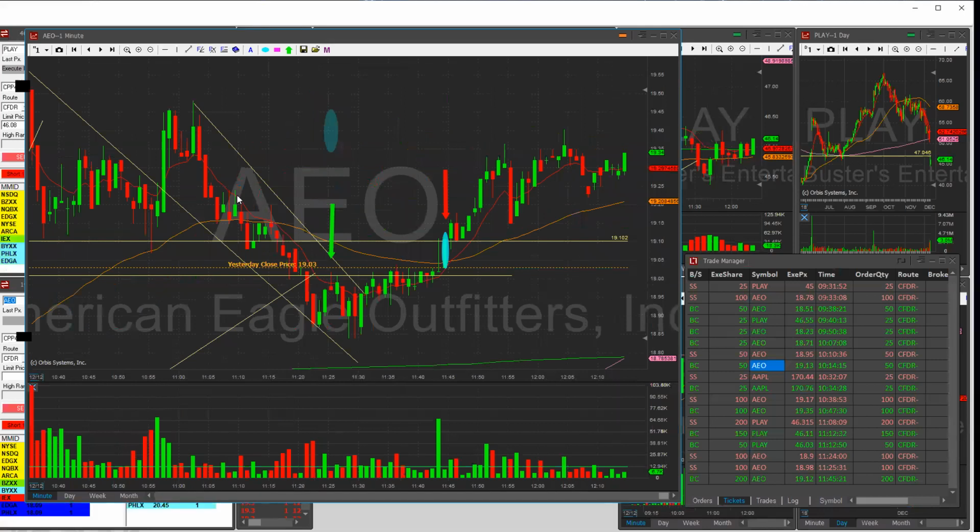So it was in a downtrend. It came back up, tested the 9 EMA, also yesterday's closing price, and it failed. So I took the trade and basically just let it ride. And eventually I got stopped out right here on this massive candle because it reclaimed 19 again. So that was it. That was the trade.